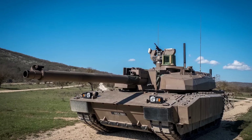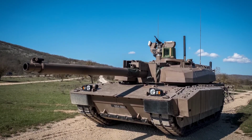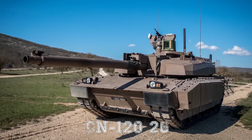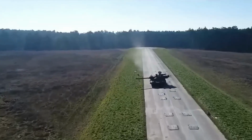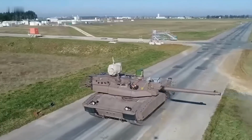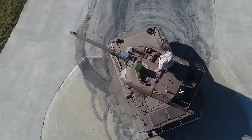Leclerc retained its fantastic firepower, in particular, thanks to the powerful 120mm smoothbore cannon, CN 120-26. This gun is just a beast. It is equipped with a thermal casing and purging with compressed air to remove fuel vapors. And reloading the tank is something amazing. 22 rounds of ammunition are already loaded and ready for use as soon as the need arises.